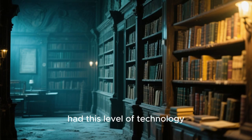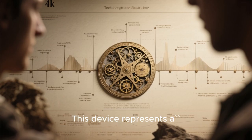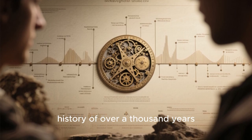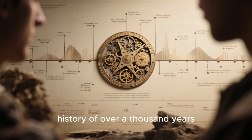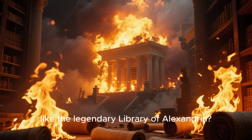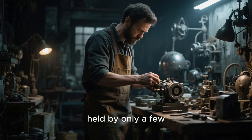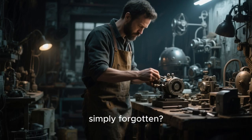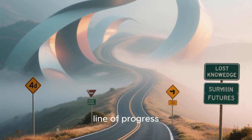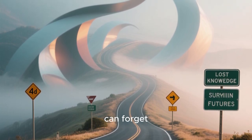This raises the most profound and unsettling question of all. If the ancient Greeks had this level of technology, where did it go? This device represents a great hiatus, a total gap in our technological history of over 1,000 years. What happened to this knowledge? Was it lost in a fire, like the legendary Library of Alexandria? Was it a closely guarded secret, held by only a few craftsmen, and simply forgotten? It's a chilling reminder that history isn't a simple, straight line of progress. Knowledge can be lost. Civilizations can forget.